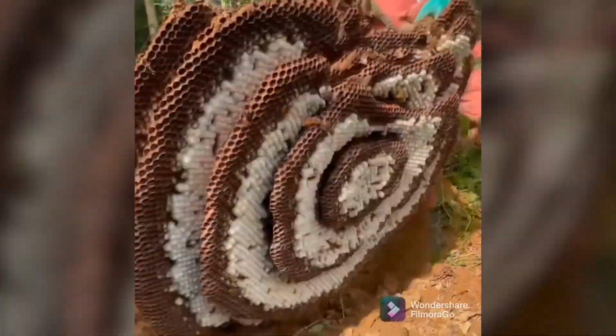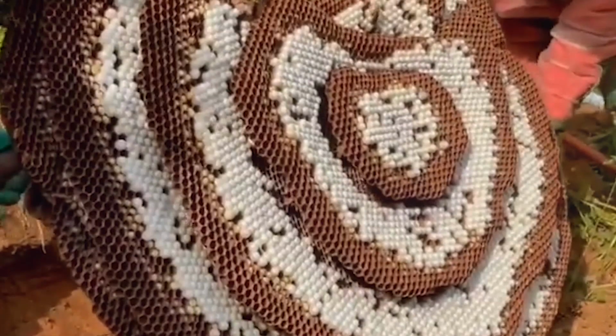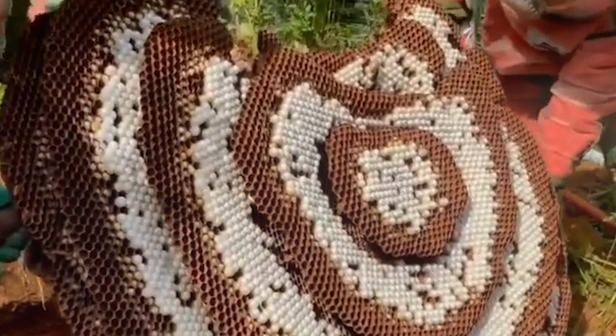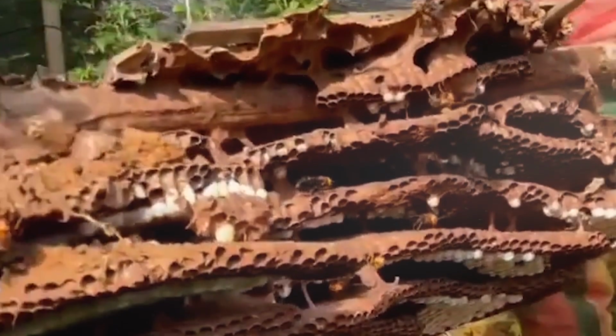As you can see, the nest has been formed with a number of different layers, using a similar honeycomb-type structure as bees do. The hornets are able to use wood pulp to create an extremely sturdy structure, so much so that it keeps its cohesiveness even when it's picked up.